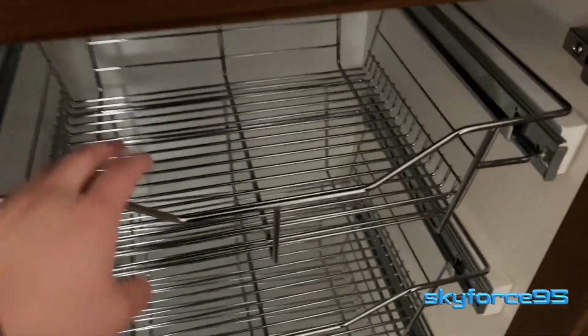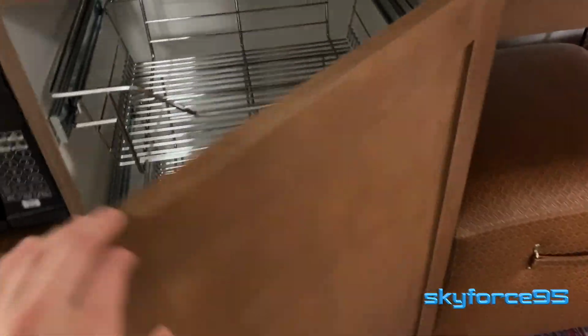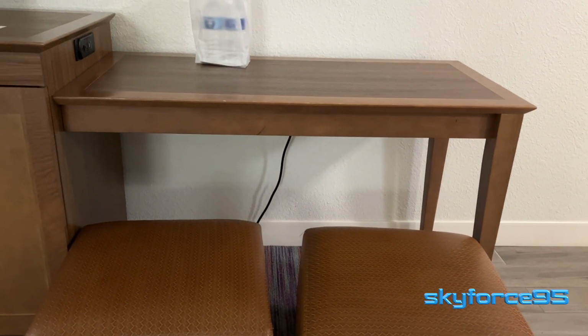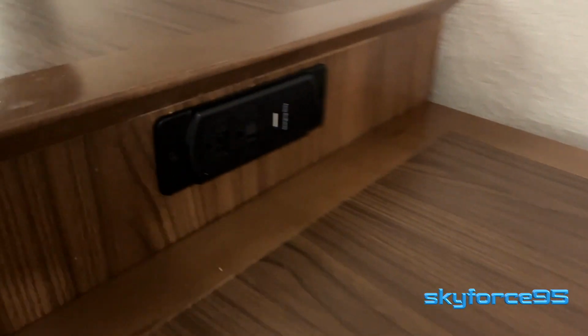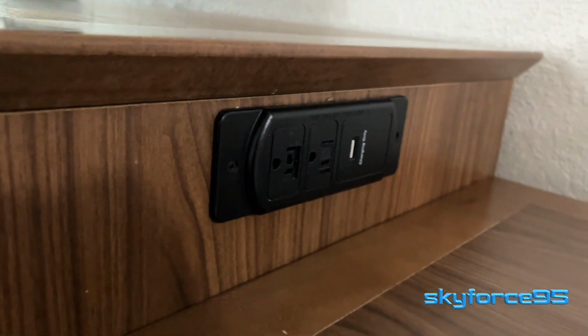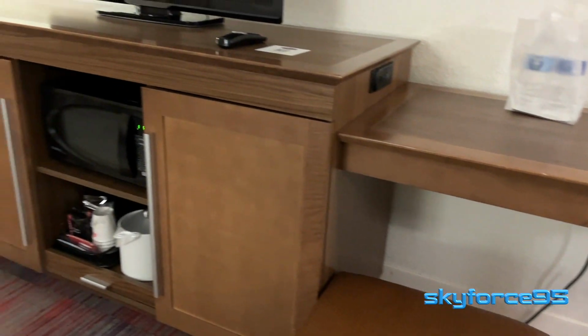Not too sure what happened here, but you can definitely house your clothes here as well. And then there's even additional desk or seating space right here with these pull-out ottomans. And those waters there are because I have Hilton Silver status. If you have Silver status or above, you can get free waters. But same thing on the side here, you get some outlets plus that USB-A port. Very convenient if you have multiple people who need to have a desk area.